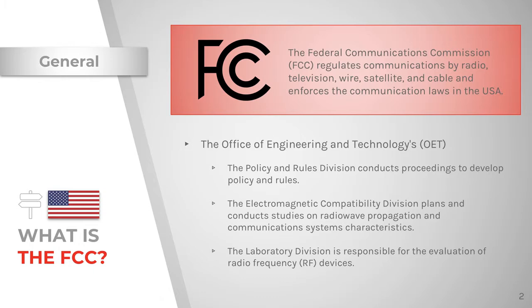The Laboratory Division is responsible for the evaluation of radio frequency devices and related technologies to determine their interference or risk potential and technical operating parameters in order to apply appropriate technical standards for the compliance, or, in the case of new RF technologies, develop technical standards and recommend appropriate action.